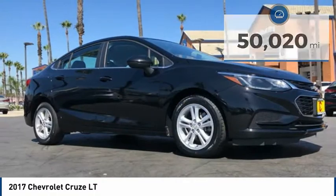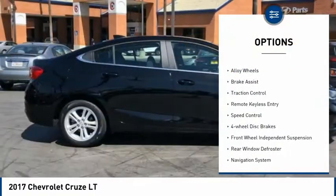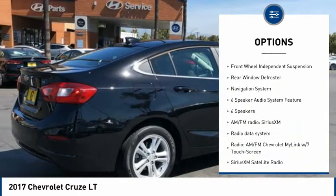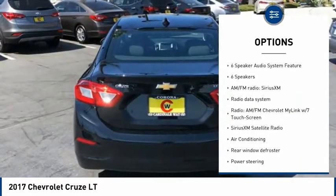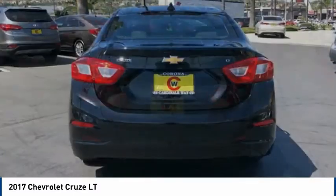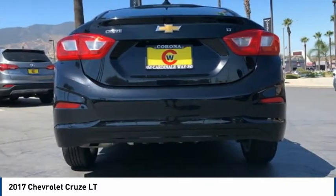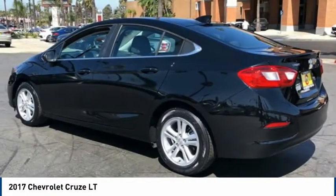Here are some of this vehicle's great options: electronic stability control, alloy wheels, brake assist, traction control, remote keyless entry, speed control, four-wheel disc brakes, front-wheel independent suspension, rear window defroster, navigation system. Come take a test drive today.